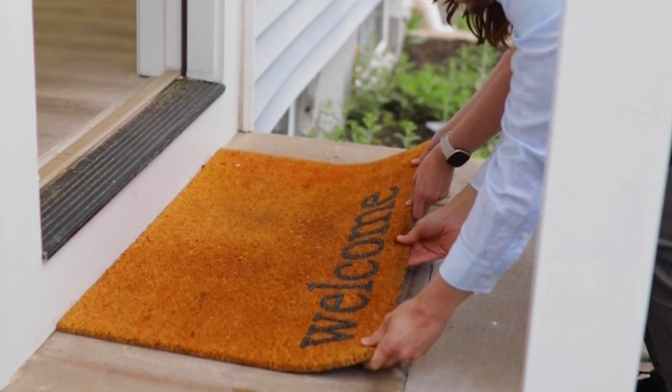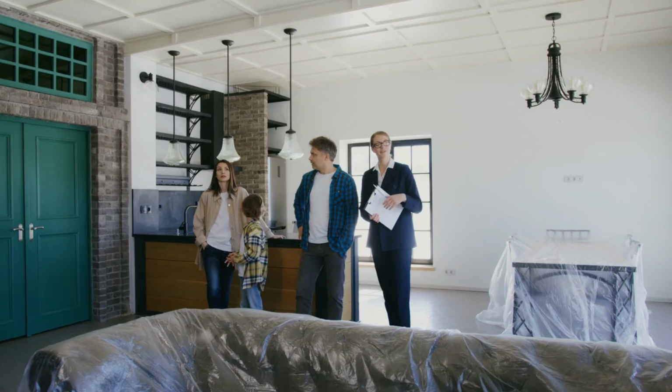The next thing is you may want to buy a new doormat. Just go to Lowe's or Home Depot and get a $20 doormat, something basic, not one with a lot of wear and tear that's been there for 20 years and looks terrible. You want a fresh look when the buyers are walking up to the house. And the last thing on the outside is this.